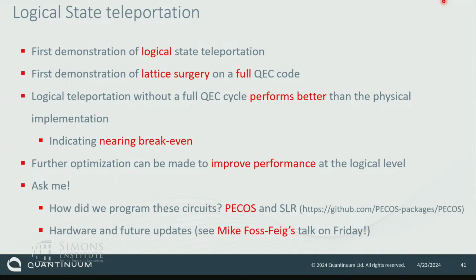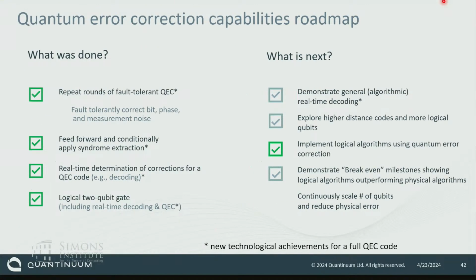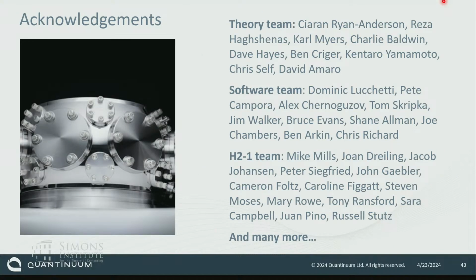I just want to point out Mike Fosfeg's talk. He will talk a lot more about the hardware. One thing I didn't get to talk about is how do we program these circuits? They're incredibly deep logical circuits. We use something called PECOS and PECOS SLR, which stands for Simple Logical Representation. It allows us to meta-program at this high logical level, and all the QEC is done under the hood. We checked more boxes, and it takes a village.